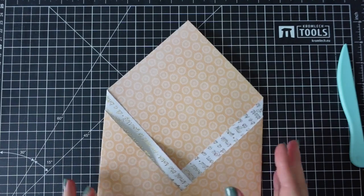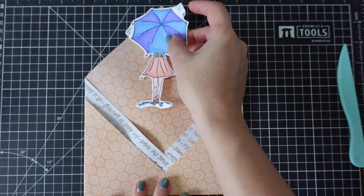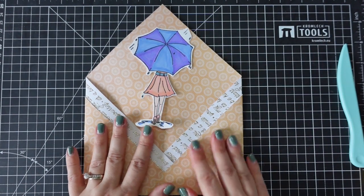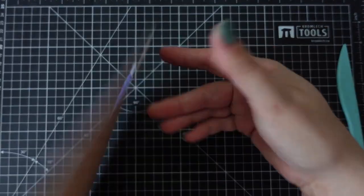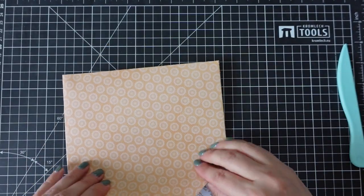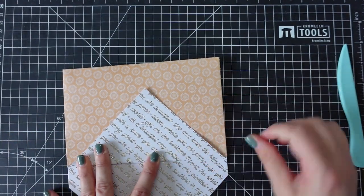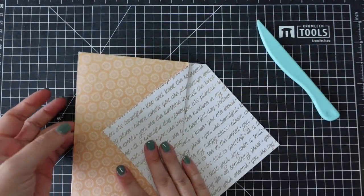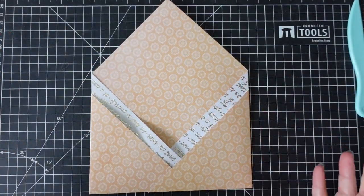Okay, so we have our base with the peach, and let's come in with our beautiful girl that's going to sit up here on this part. And I think what we'll do is we will fold this one down this side. Ta-da! Okay.